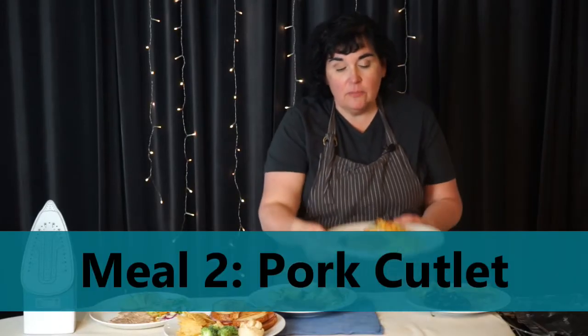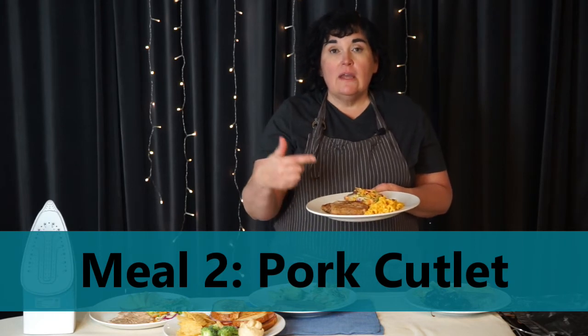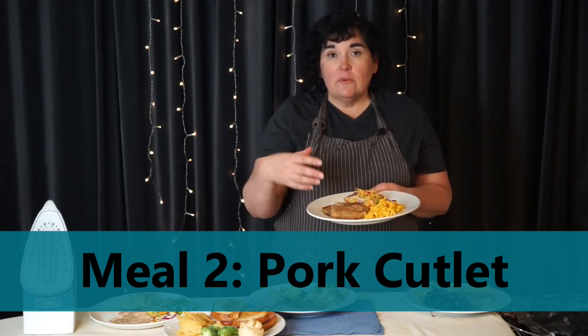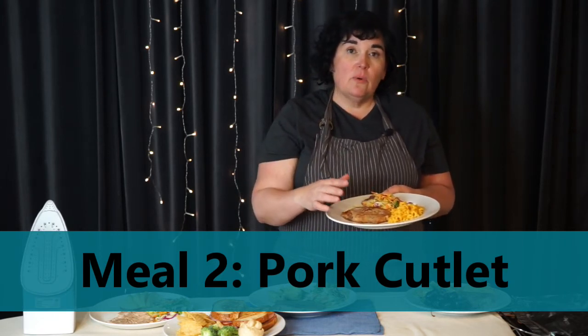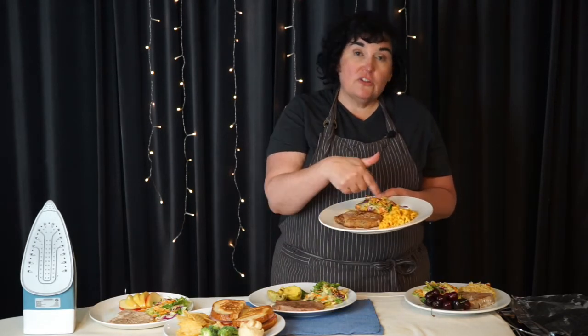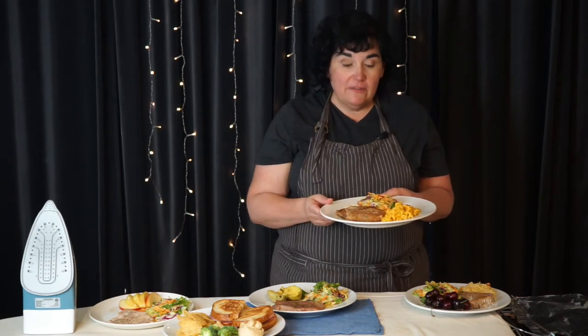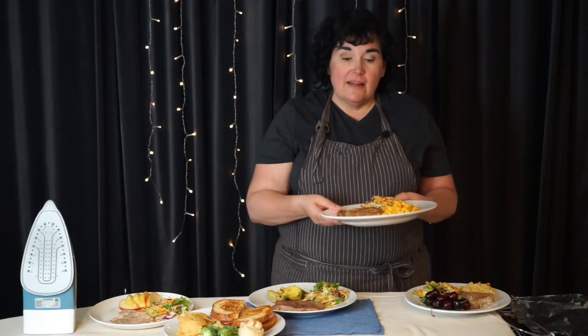The next one is a pork cutlet. Now, of course, you want pork to be cooked through, and that will take a long time with an iron if you have a thicker piece of pork. So you want to look for the pork cutlets at the grocery store. There's a pasta mix. Again, it was a mix from the grocery store that we just microwaved, and the same bag salad.